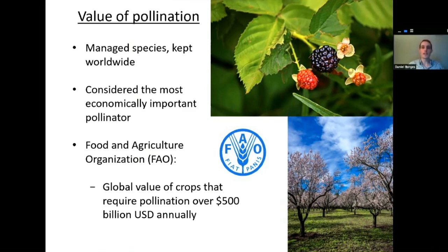They are kept worldwide. And because they're managed and kept in a hive and they can be moved around, they are used for a very large percentage of our crop pollination. So they're considered the world's most economically important pollinator species. Again, not necessarily because they're the most efficient, but because of their numbers, because of the fact that they're managed.